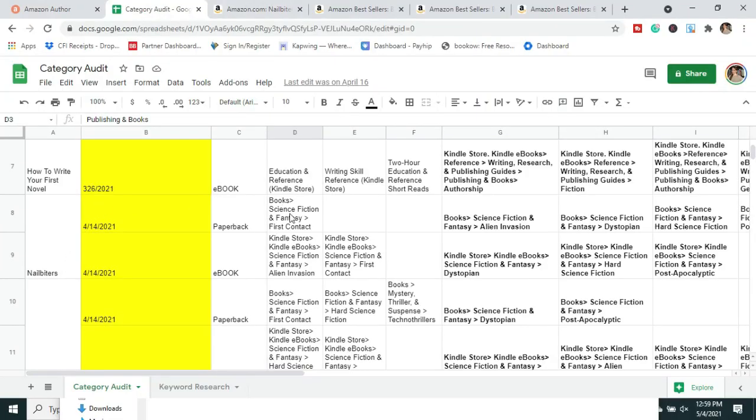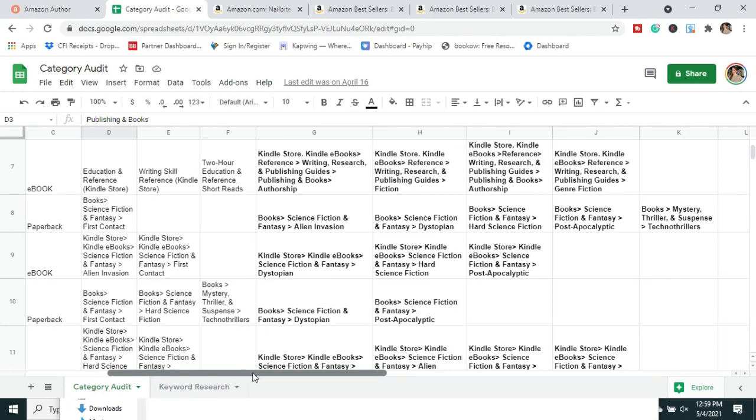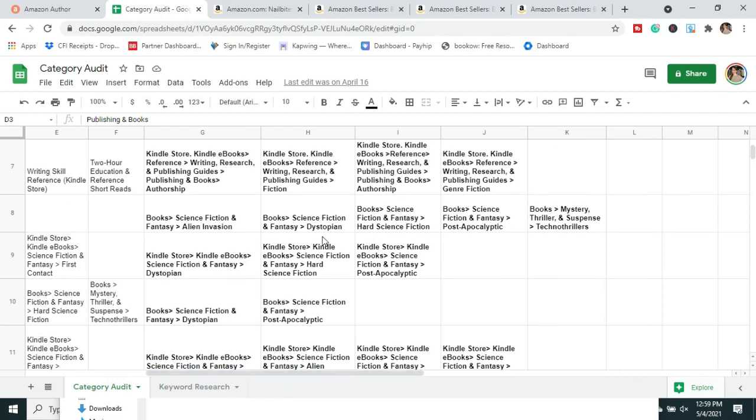So don't just assume that you can just change out one part of the keyword string and it's the same thing. It's not. So what I did is I created this Google spreadsheet of all the categories I could currently see. And then from there, as I saw on the ebook, then I was like, okay, well, let me look for the print. What do I currently have? So then I was able to have both the Kindle store and the print store pulled up. And once I was there, I could say, okay, well, these are my current categories.